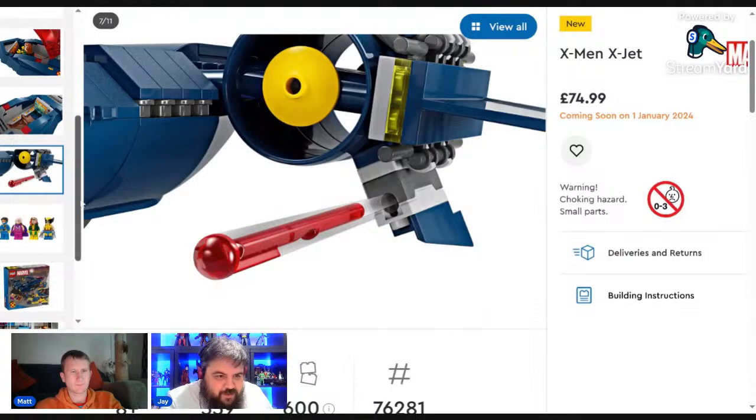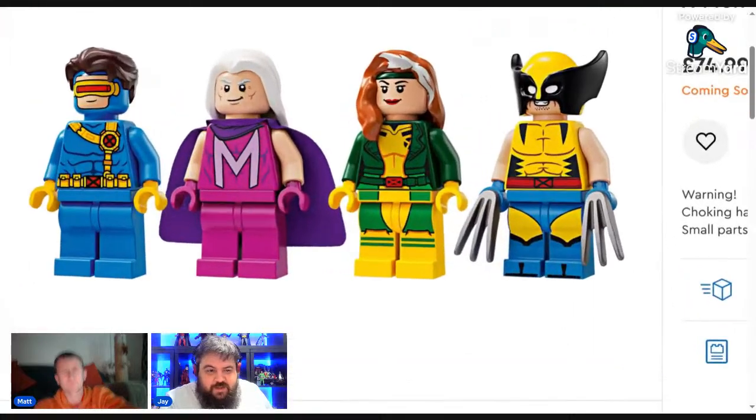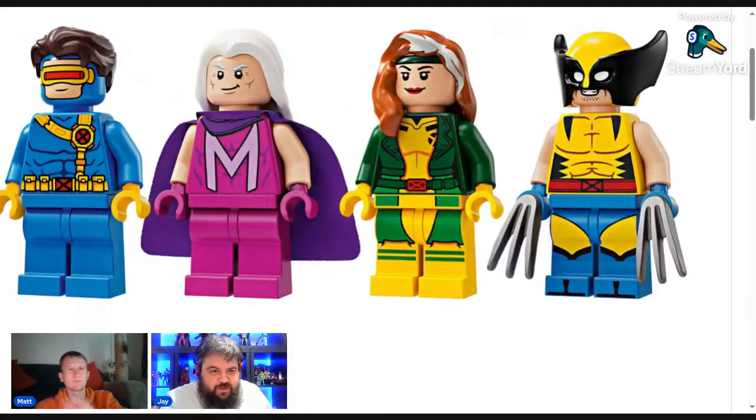So the minifigures look good. They've gone very bright pink on Magneto. So, of course, if you've seen the original X-Men series, you will know that Charles Xavier is off in space at the end of the series and has left Magneto in charge of the X-Men. So this is good guy Magneto, not evil Magneto. So we are assuming for the show he will be leading the X-Men team, at least to start with.